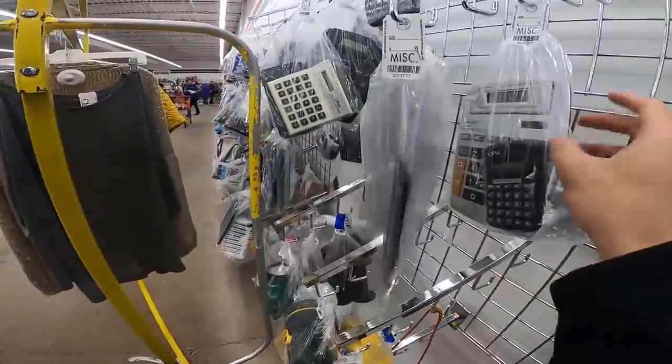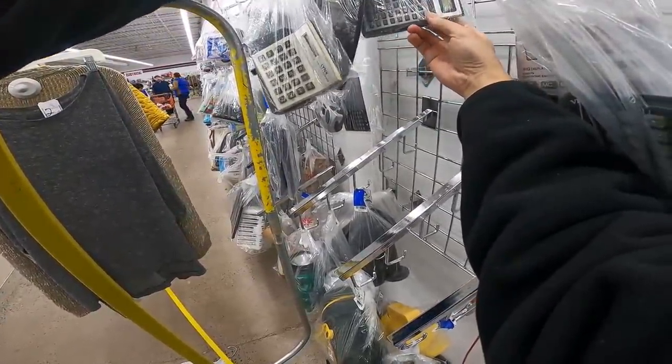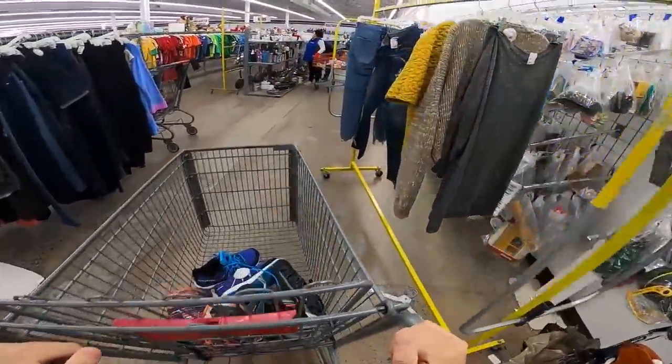So I take a look here every single time. Occasionally, this only happened I think twice, but I'll find a graphing calculator hanging here amongst the other calculators sometimes, but that's like once in a blue moon. So not today.